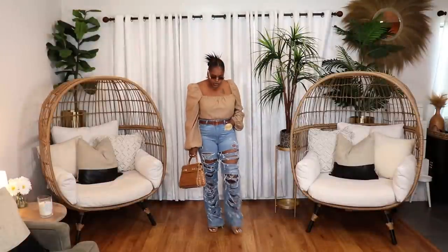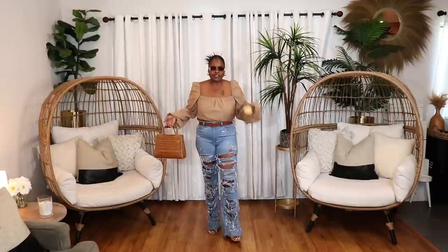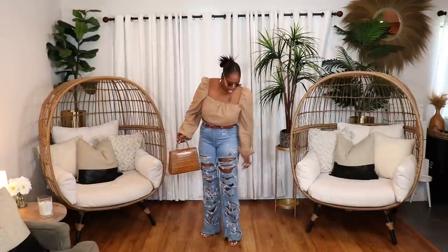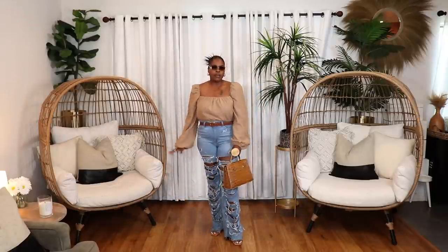This next look is really cute, and this is a really great way to dress up distressed or heavily destroyed jeans. Throw them on with a cute little girly top like this one. This one is from Pretty Little Thing. Of course, you know my jeans are Joe's jeans that I self-distressed. I have on some tan heels. Those are by Stradivarius from the ASOS website. I've had those for a while, but I will link some similar shoes and a similar top. I threw in my Teddy Blake bag with the look and a tan belt from Target.